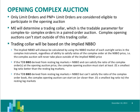And so, for an additional level of protection for our complex opening auction, we're going to use the implied NBBO. Okay. So that just means the best markets anywhere on each series, summed to a net debit or credit derived NBBO. Okay.